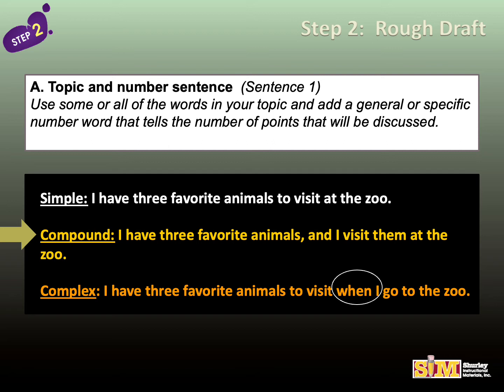Since students have developed sentence fluency skills during skill time, they will be encouraged to vary their sentences as they write. To write a topic and number sentence, students are taught to use some or all of the words in their topic and add a general or specific number word that tells the number of points that will be discussed in their paragraph. Students will decide the sentence structure strategy they want to use in order to follow the steps to write the topic sentence. For example, your student may choose to write a compound sentence like this one, which says, "I have 3 favorite animals and I visit them at the zoo."